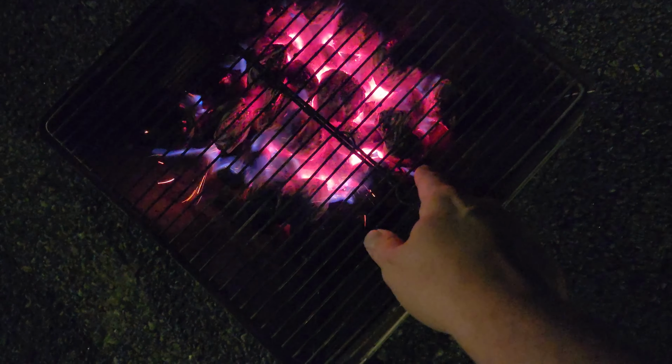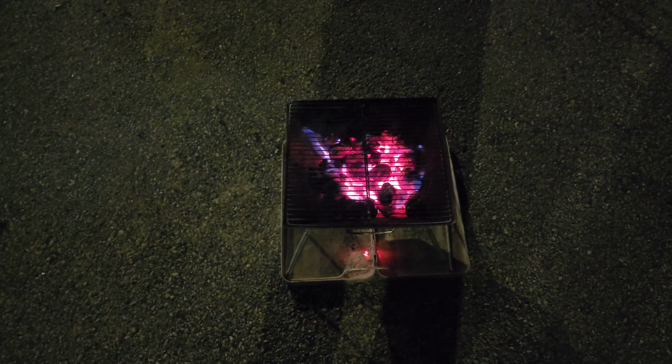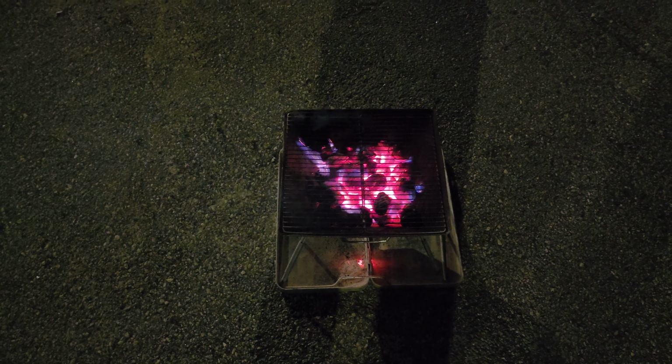You gotta flip it out, layer on, good to go. Those got about 10 more minutes on them, but hey, we ain't doing nothing. Forgot I gotta grab the cookware out of here. Boy, I did do this thing good, didn't I?